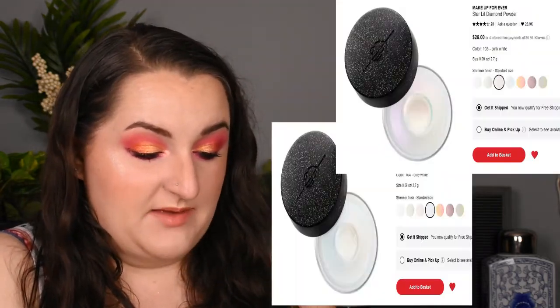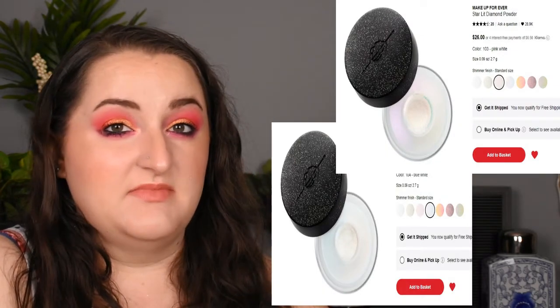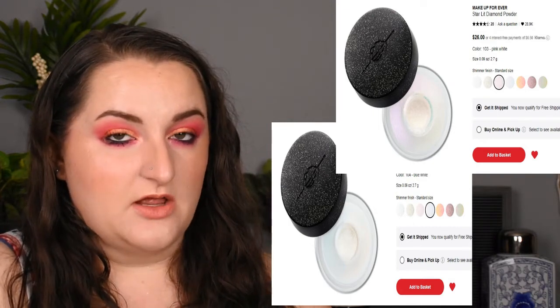And then what is next? Oh, okay. The other thing that I put in my cart that's in this special shadow category would be the Makeup Forever Starlit Diamond Powders. I put in the colors 103 and 104, which appear to be iridescent, maybe multi-chromatic shimmery pigments, but they're $26 a piece.